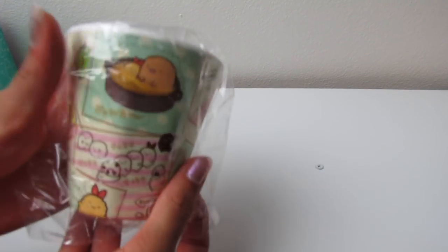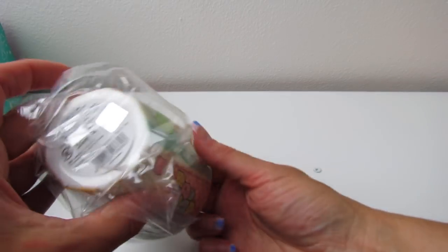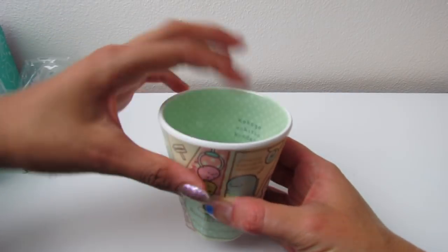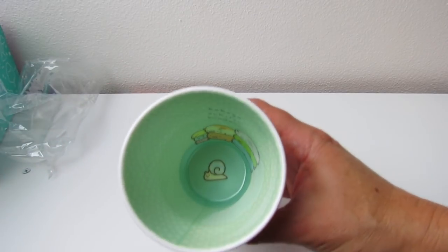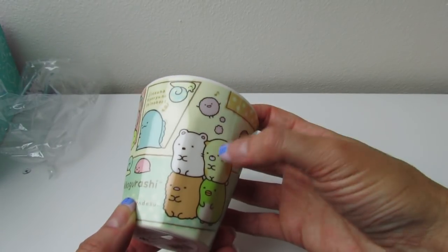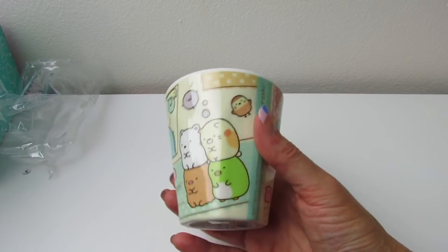Next, we have this. It's so cute. Look at all the little drawings and stuff. So it's just a little cup. Oh, is it a Sanrio? It says licensed by San. Is it glass? Is this glass? No, you guys. I think this is melamine. And look, inside it has drawings too. Aww. It's like little polka dots. Oh, look at the snail. Super cute. Sumikko Gurashi. Oh, it really does feel like glass, you guys, but I think it's probably melamine. It's super cute. I just love all the little faces.